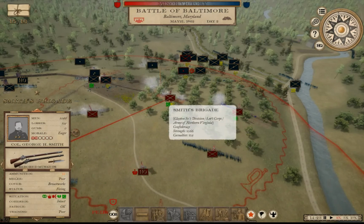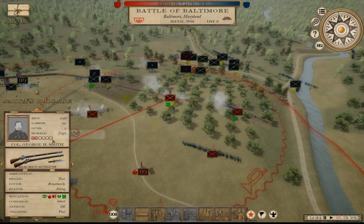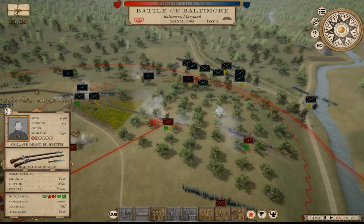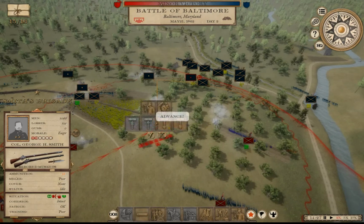Colonel George Smith is deserving of a promotion. He has held his position very bravely, very strongly. Although he's starting to get outflanked here, so we'll have him fall back.